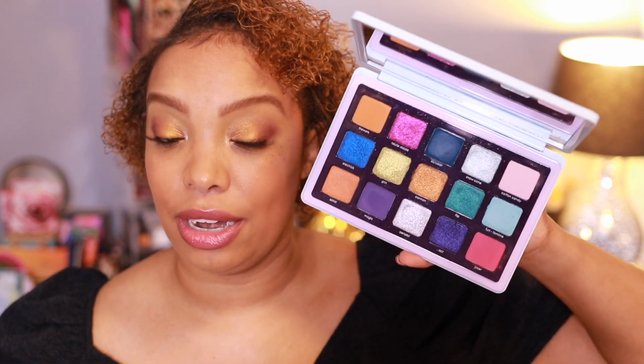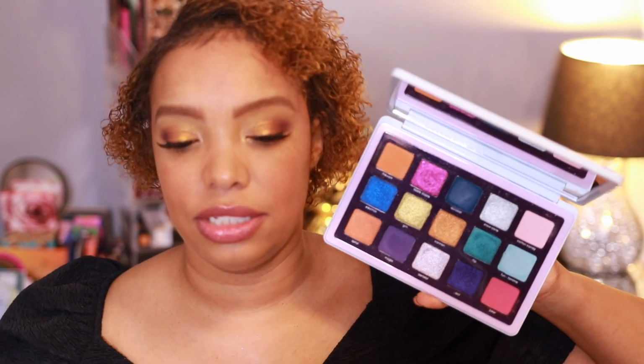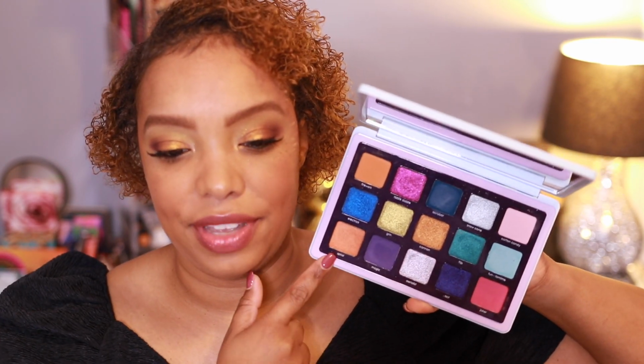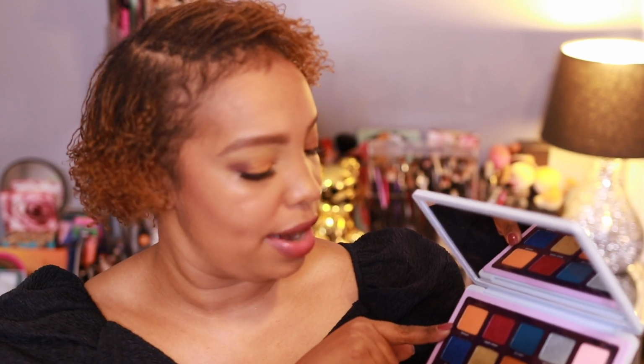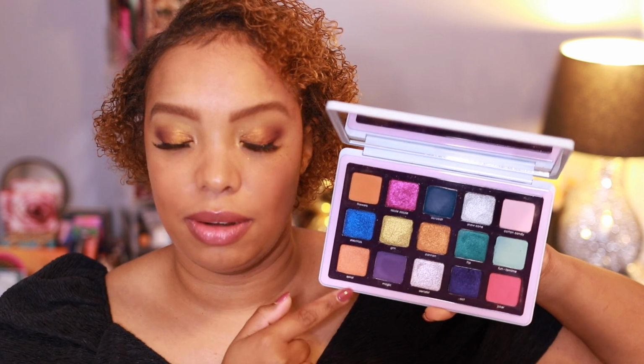Okay, the shade that I could care less about is the shade Spiral. Why is it here? We did not need this. Natasha, what are you doing? Because first of all, we have this shade right here. We also have Firework, and then we also have Cannon. So all we really needed was Cannon and Firework. We didn't need this shade.